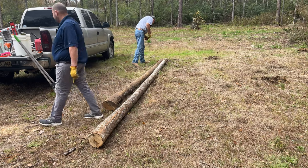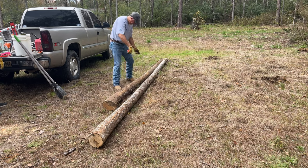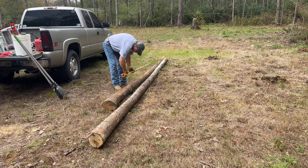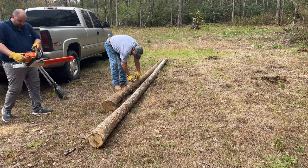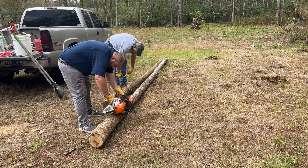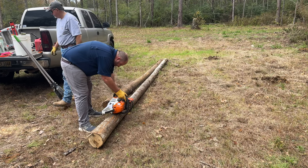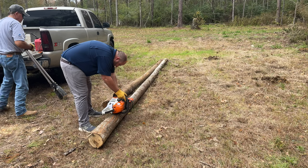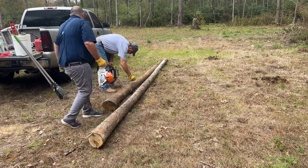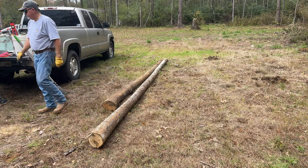So, chainsaw or sawzall? Chainsaw. Chainsaw it is. That may have been a dumb question, but. Let's see if she's got the petrolene. She's got petrolene. She ain't got enough in her. Here, let's put a little bit more in there just to make me happy. It ain't got a whole lot of oil in it.